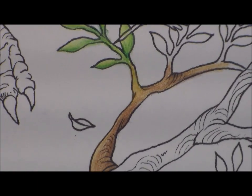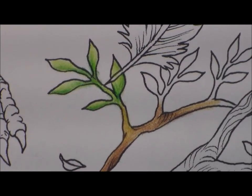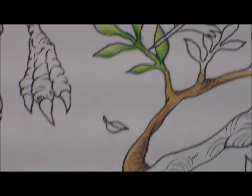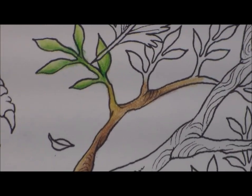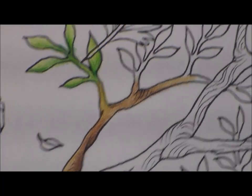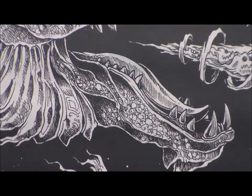Okay. So that's what it looks like. That's good. I like it. So they work really good in this book. And they blend really well. So I'm liking it. So thanks guys for watching. That was just my quick review on these pencils.